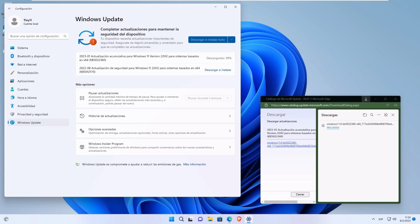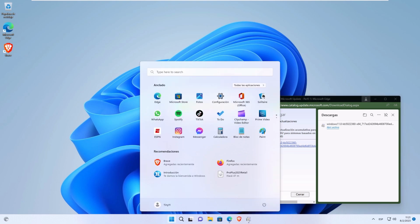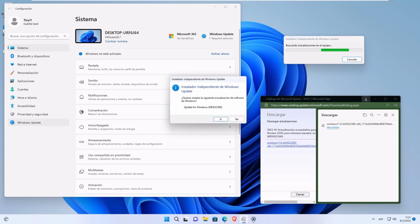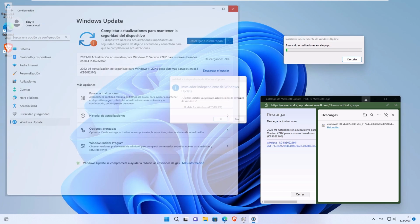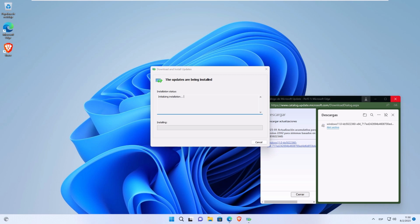We got the downloaded update. I see that it's doing nothing in Windows Update. It may be that Windows Update has hung, so we are going to open it again and check again. Yeah, it does nothing. Let's send the update to be installed manually. Copying the packages from the Windows cache, it's the famous folder called SoftwareDistribution that is inside C:\Windows. There you will find this folder I just mentioned.